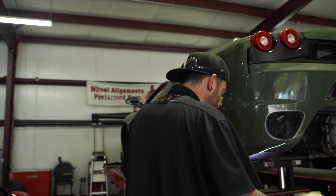You don't want to cut your own car? Hell no, you don't want to cut it. I'm not going to. He's gonna make me do it because I cut everything. You're good at it. I'm terrible at it. I'll cut it. I don't give a shit, but it's not gonna look pretty.